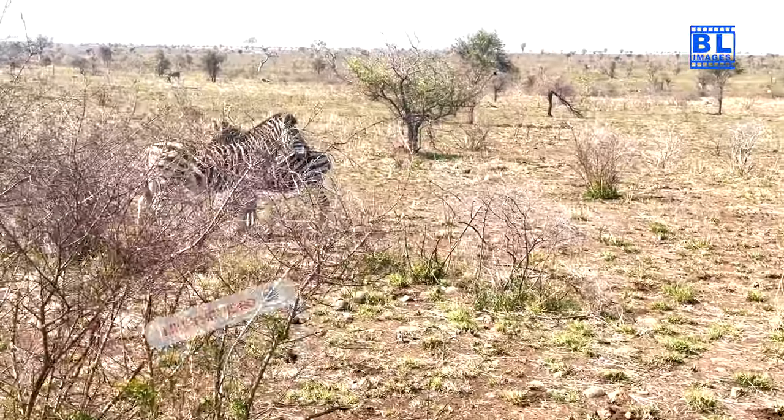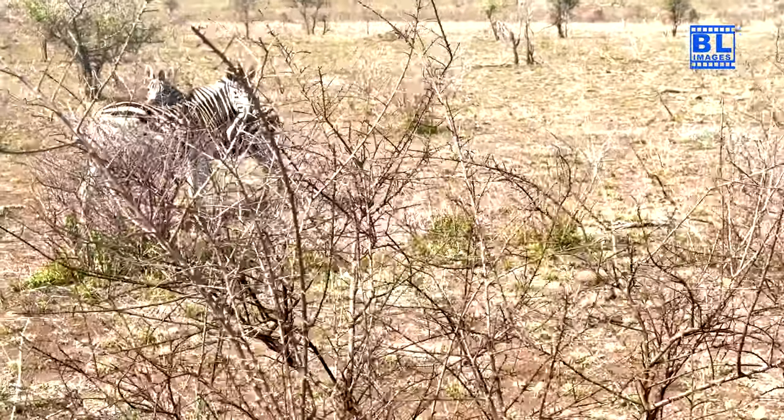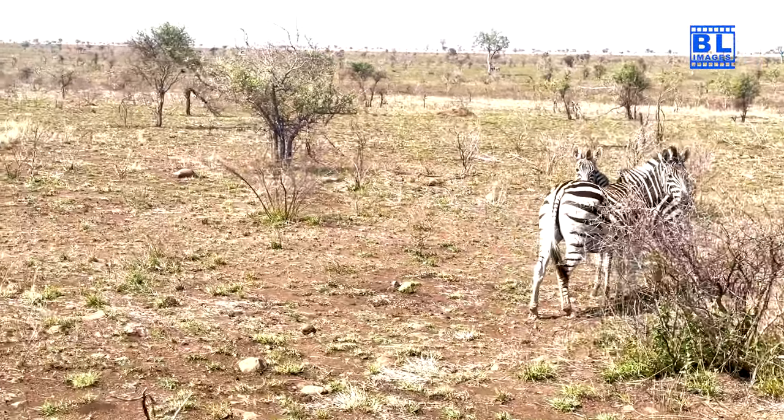Water holes are essential in savanna, especially during the dry seasons. Zebras, along with other wildlife, gather around these watering spots, creating incredible opportunities for observation and photography.